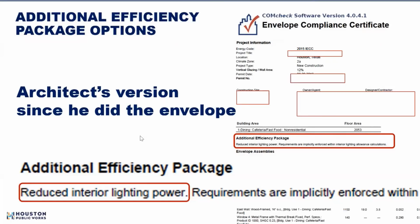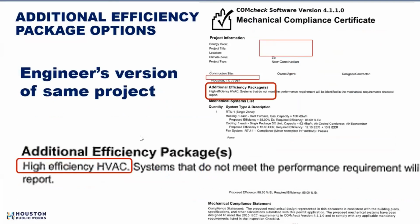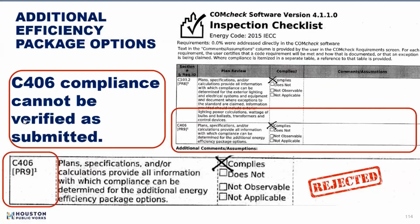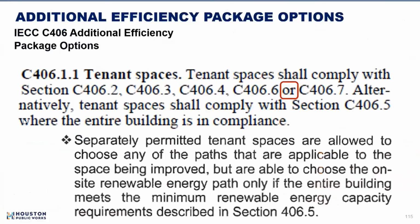Right. And so he called out the reduced interior lighting power, which is probably the easiest one. Then the engineer of the same project puts in high efficiency HVAC. Uh-oh. Then we go to the inspection checklist and we get the engineer saying it complies and no comments. So how in the world could anyone verify that C406 compliance was done? We can't, so it's rejected.